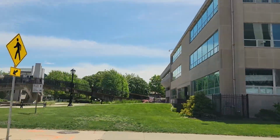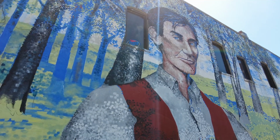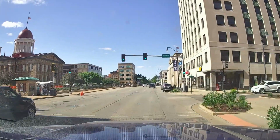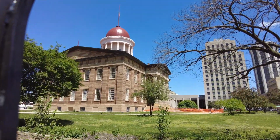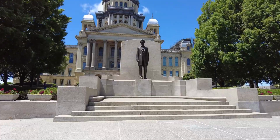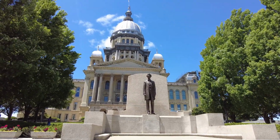There is also the Lincoln Home National Historic Site, where you can tour the home Lincoln and his family lived in for 17 years. Other Lincoln-related sites in Springfield include the old state capitol building, the Abraham Lincoln Presidential Library and Museum, and the Lincoln Monument, which is the final resting place of President Lincoln.